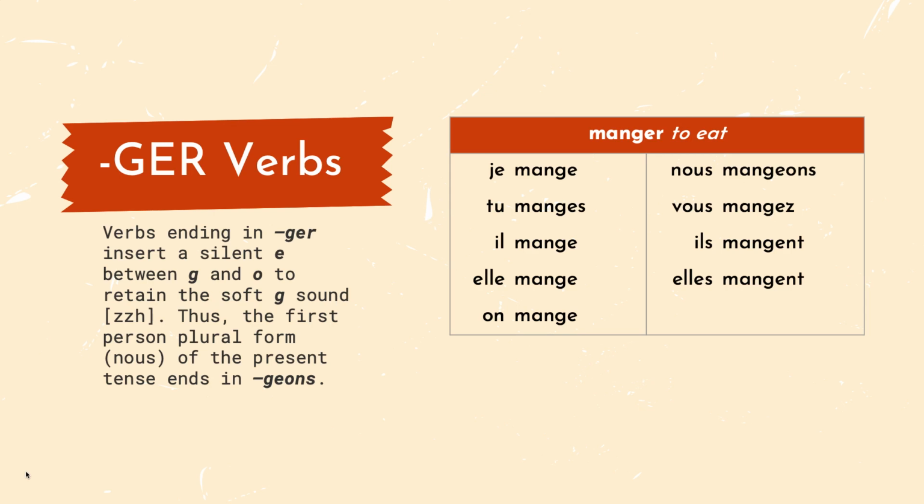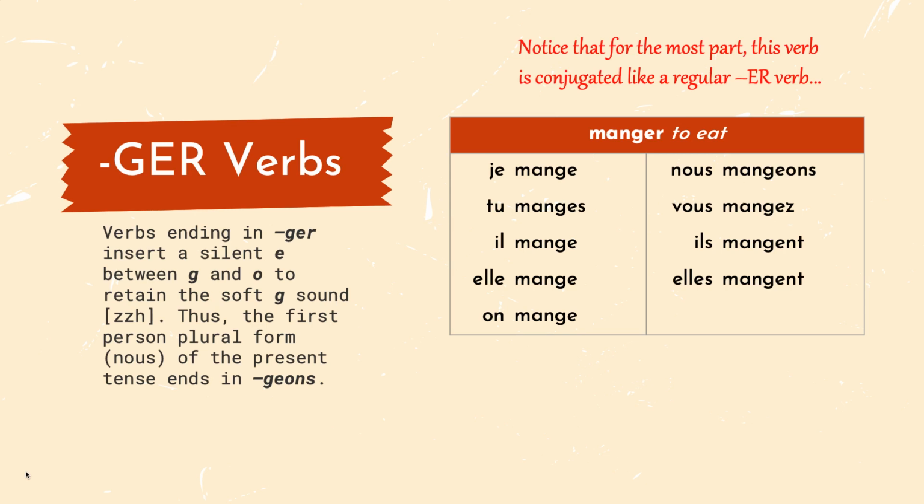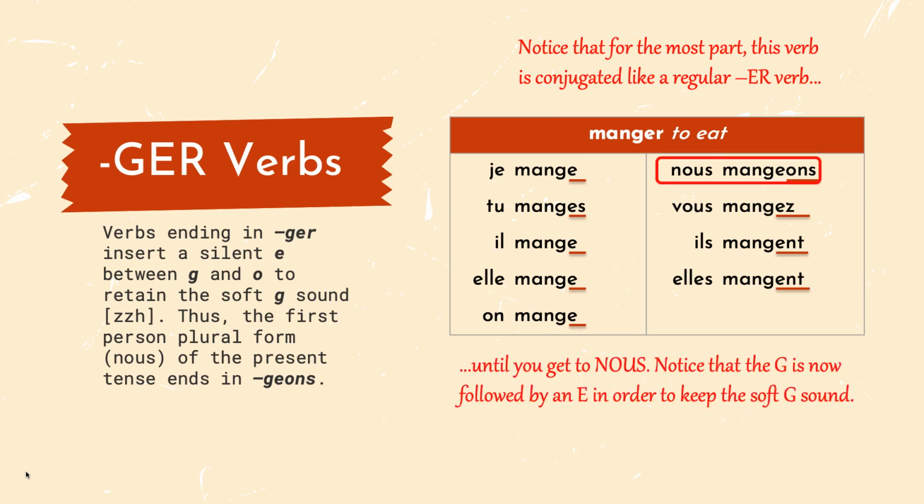So looking at the verb manger, which means to eat, notice that for the most part, this verb is conjugated like a regular ER verb. We have e, es, e, ons, ez, and ent. But in the nous form, notice that the G is now followed by an E in order to keep the soft G sound. If that E wasn't there, it would sound like nous mangons, and that would break the pattern of the sound. Je mange, tu manges, il mange, nous mangeons, vous mangez, ils mangent. So we want to keep that je sound.